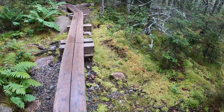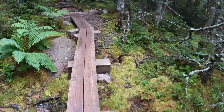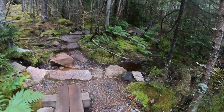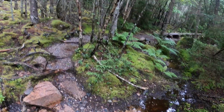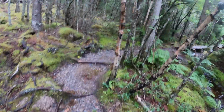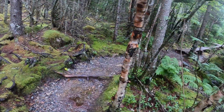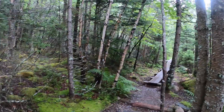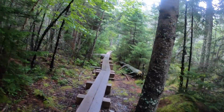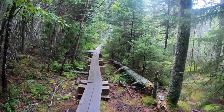We're on this trail here and we've got some board planks that we're walking over. A lot of the trails we've been on here in Maine have had these. It's been pretty nice. Oh, and then the board planks stop and we have a stream to cross. Cool. Oh, and then there's more board planks. Well, this should be fun. I'm enjoying this so far.